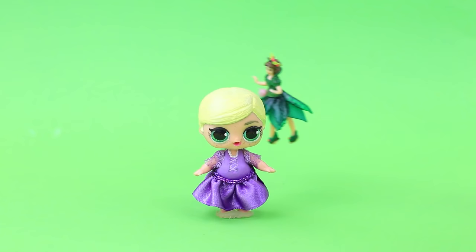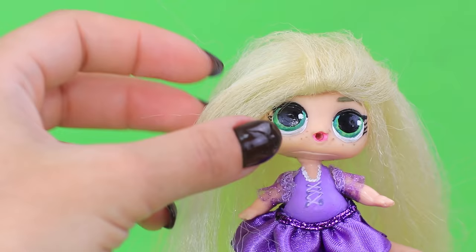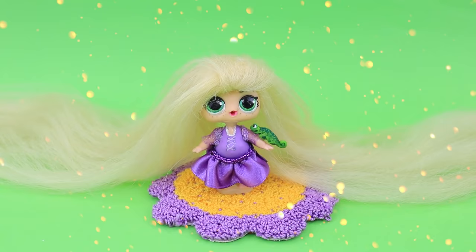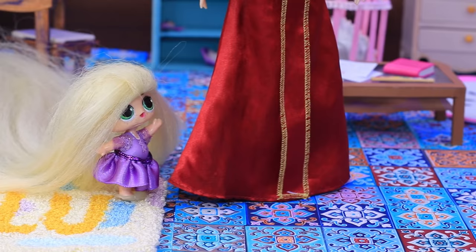Fairy godmother swooshed her wings. And Rapunzel got her gorgeous hair back. Yeah, my hair became even longer. Yay! Mother Gothel really loves her daughter. Mmm. Stay here, I need to go away for a while.